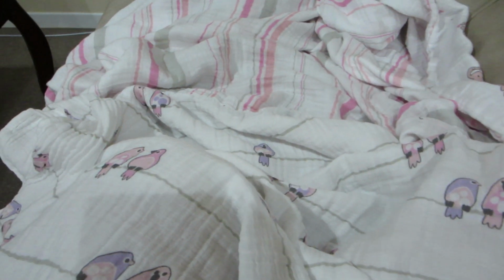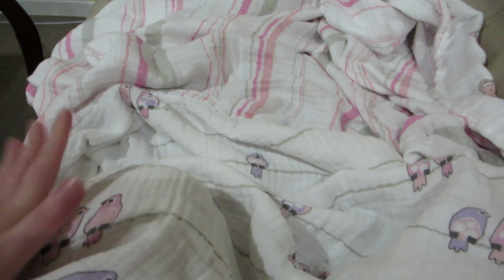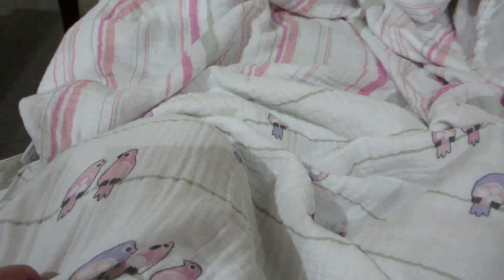Now right now I have it folded in half. So the 4 blankets are, one is just a white blanket, one has these birds on it, one has the stripes, and one has the elephants. So I love it. I've been using it a lot when it gets cooler in the evening and I'm lounging on the couch, but it's still too warm for my heavy fleece blanket. I love it. It's super soft. I washed it afterwards to soften it up, and it is so cozy and so soft.